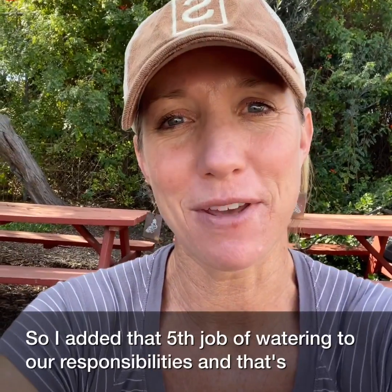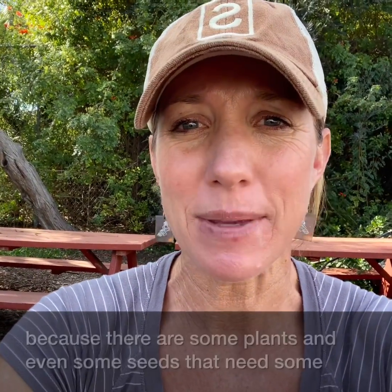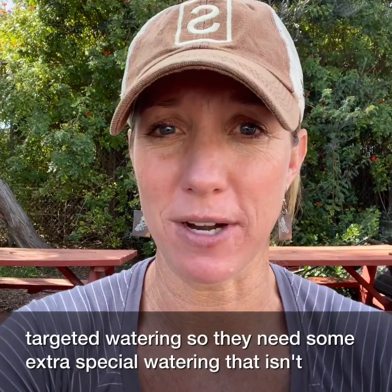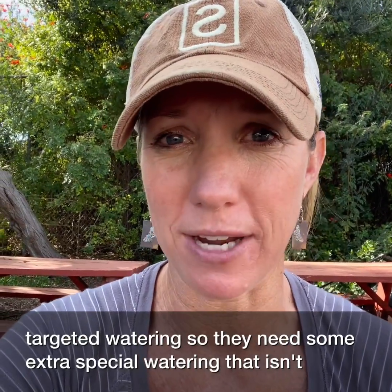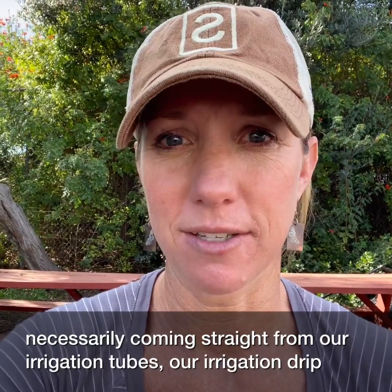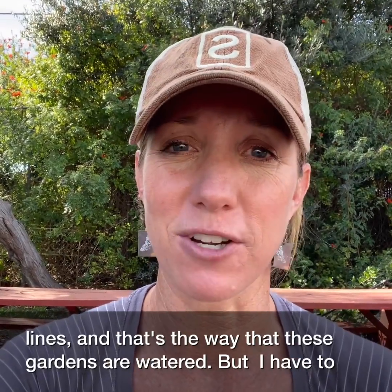So I added that 5th job of watering to our responsibilities. And that's because there are some plants and even some seeds that need some targeted watering. So they need some extra special watering that isn't necessarily coming straight from our irrigation tubes, our irrigation drip lines. And that's the way that these gardens are watered.